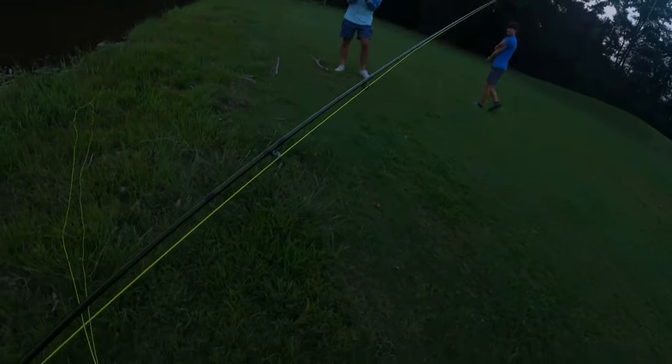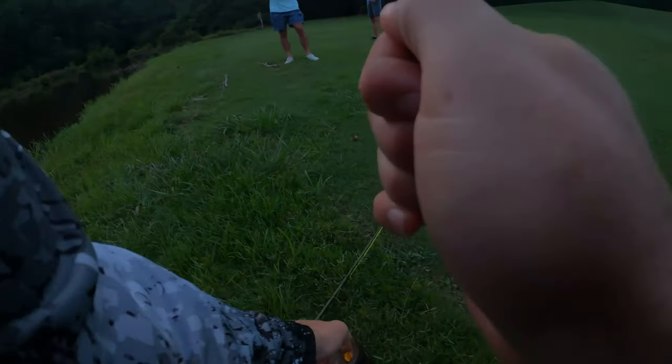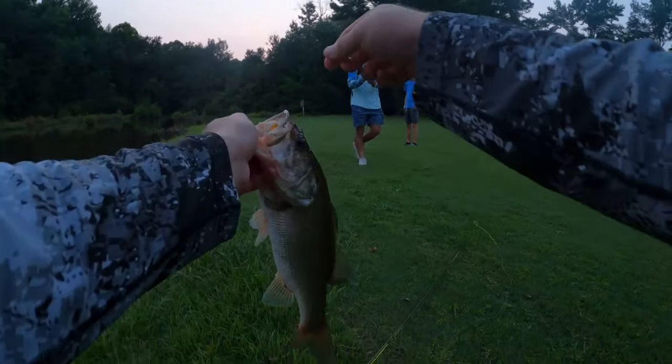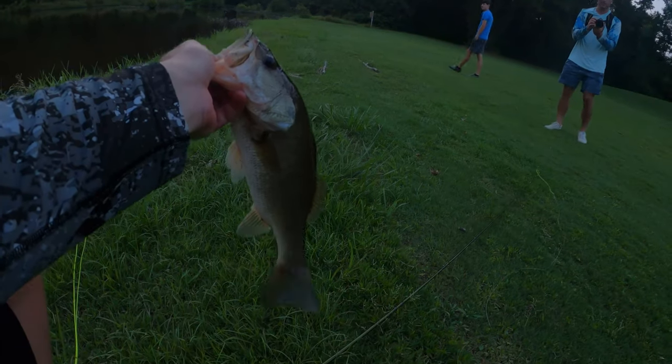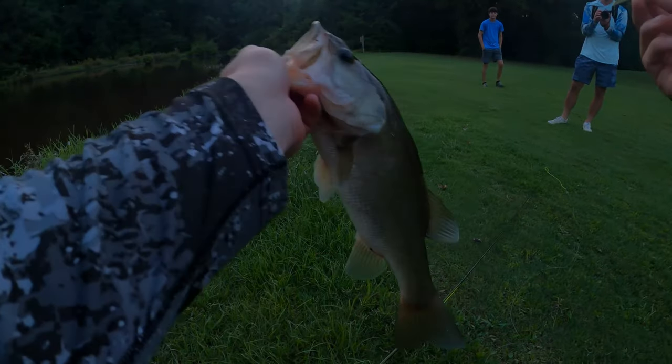Scared the crap out of me, dude. These fish are crazy in here. Fish are crazy. Oh my gosh. Nice. Nothing huge. I mean, maybe two. Kind of skinny. So that hook just fell out. That hook fell out of his mouth. I guarantee you, I'm not getting good hook sets.